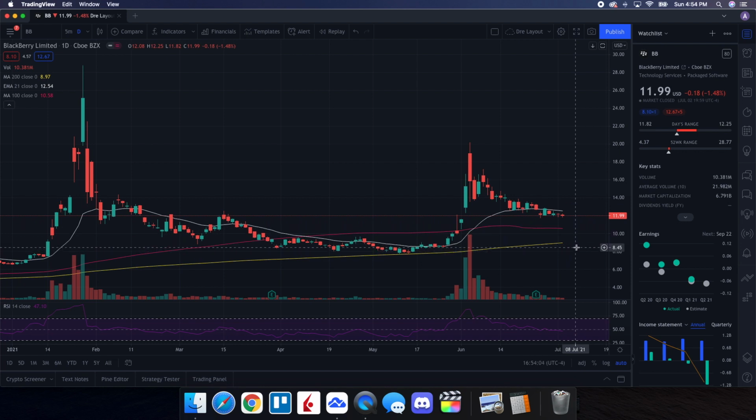So let's see how it's lining up with our indicators. As you can see down below, we have the RSI right around 47.12, just a little bit below the middle. So it's not deep in the oversold territory, and of course, it is not in the overbought territory. When we see where it is, as far as the 200-day, of course, we have strength above it. We also have strength above the 100-day, but as you can see, we are below the 21-day EMA. This means the trend has been broken.